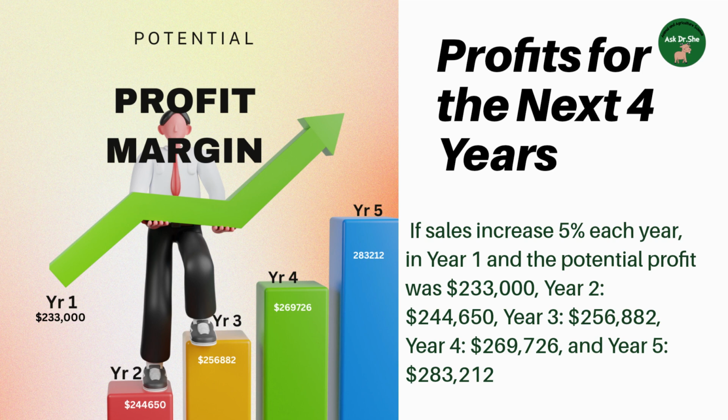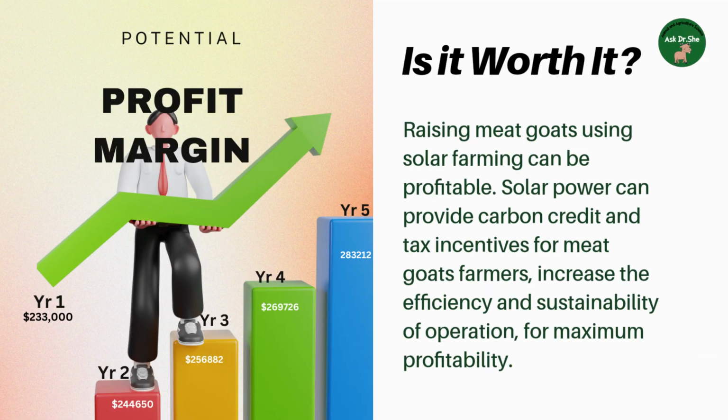If sales increase 5% each year, in Year 1 the potential profit was $233,000, Year 2, $244,650, Year 3, $256,882, Year 4, $269,726, and Year 5, $283,212. So, is it worth it?